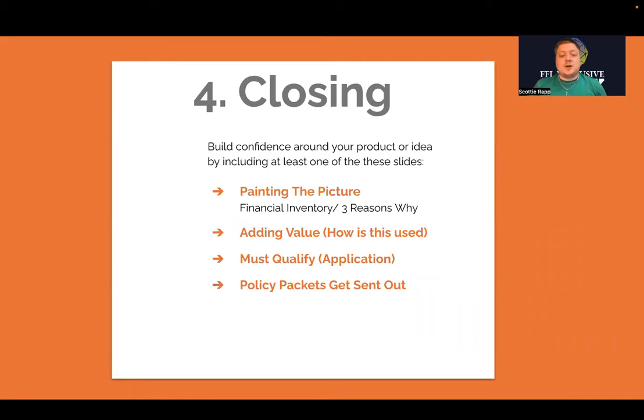Now, the last part here is closing. We're going to do the intro. We're going to do the power questions. We're going to explain the process. We're going to go through medical inventory, financial inventory. We're going to pitch a plan, and then we're going to close the deal, right? Adding value is how this is done, right?